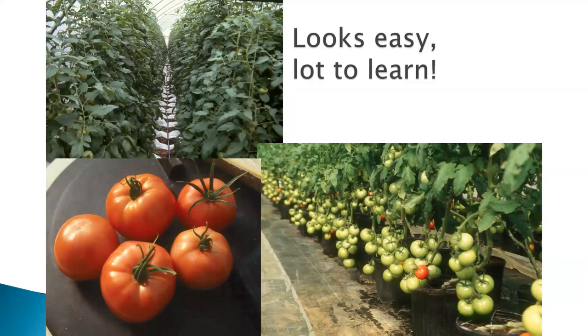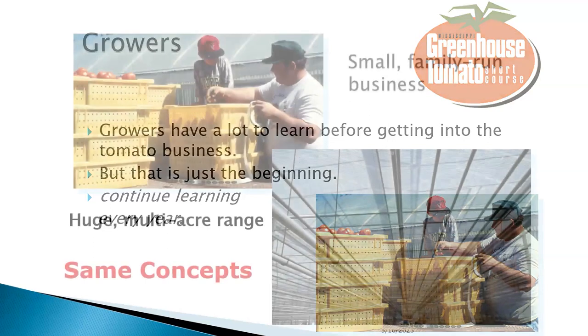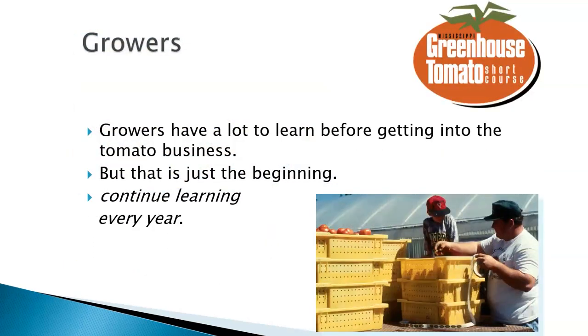I understand that there are like 50 people here and something like 5,000 on Zoom is what I hear. Is that right? 5,000, give or take. Okay, so a lot of people trying to learn today. So growers, there's a lot to learn before getting in. There's a lot to learn every single year you're doing it. You'll always learn more if you're watching, paying attention. And I'm just saying that's the beginning. You learn every year.